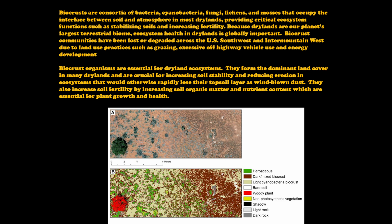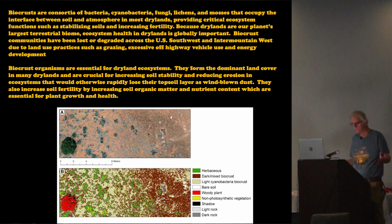What's amazing about cryptobiotic crust is that in a typical desert or arid lands environment, it's amazing how much there is. You can see by this legend here that this and that are the cryptos, or the biological crust. And so when you look at that, this is a typical plot that you would find any place in our western deserts, or arid lands, I should say.